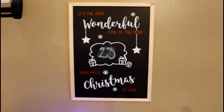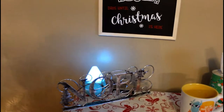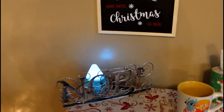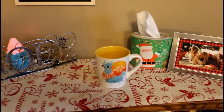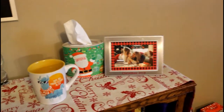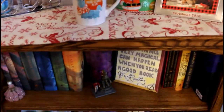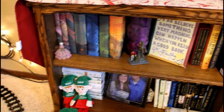Alright, so over here we've got our Christmas countdown chalkboard. My Noel sign with the diffuser behind it. In my diffuser today, I have cinnamon leaf and orange essential oils. And then my Merry Christmas table runner, Kleenex box with Santa, and then our Christmas 2018 photo frame without our photo in it yet. Moving down the chalkboard, this is where I'm gonna be putting all of my Harry Potter ornaments as I get them.